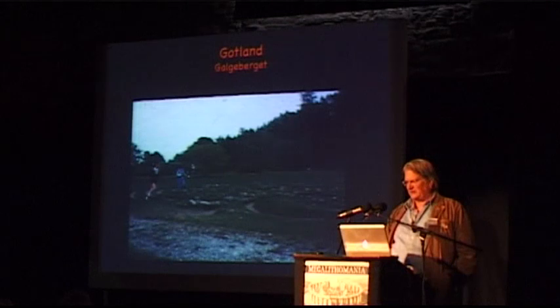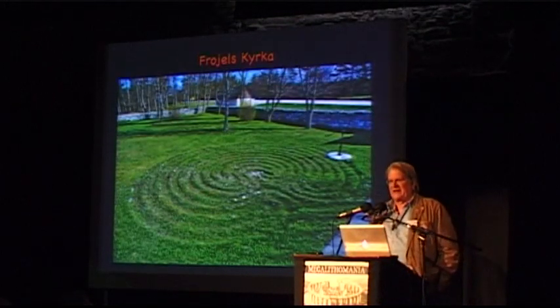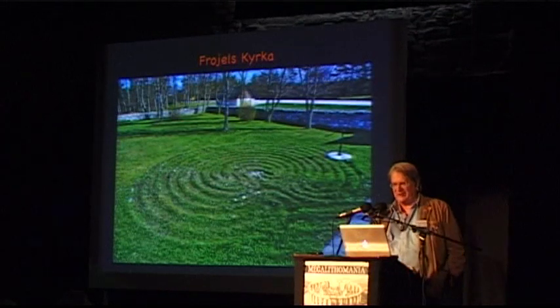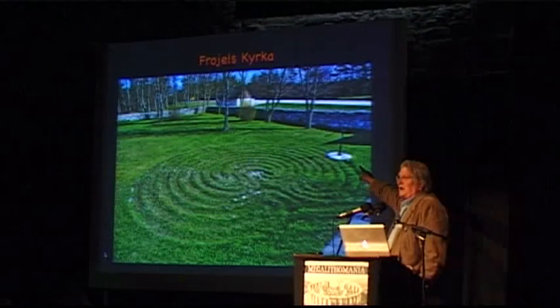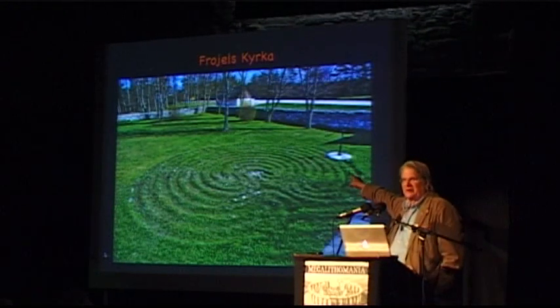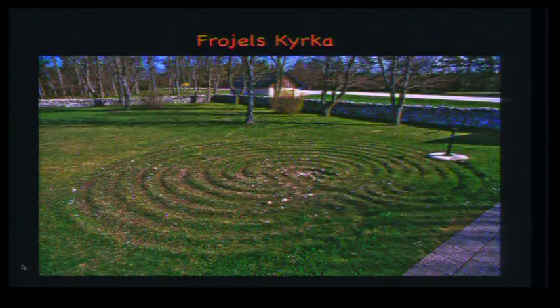It's an 11-circuit labyrinth. This one is at Frøyaldskirka, and the most fascinating thing for me is, take a look at what's on that labyrinth. A pump. There's water under it. So this shows that connection between labyrinths and water.